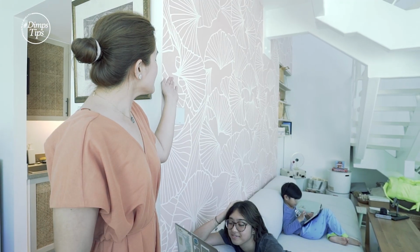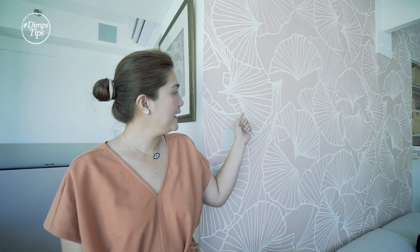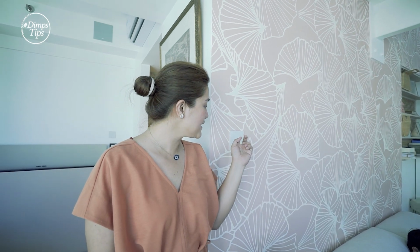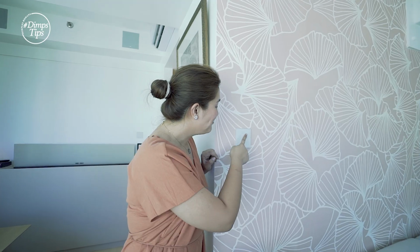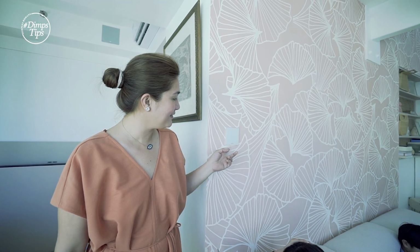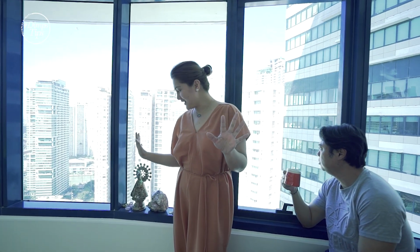Yeah, okay. So this one is a wallpaper I got from Moss Manila, Mark Bumgarner. What I love about this wallpaper, it's actually a ginkgo print. Goes with, you know, the way we wanted to do our whole home. Plus, it comes in a blush color, kaya I like that. Mas subdued lang tayo. Tapos, ito ang aming switch. Oh, ganyan siya. Ginaganon lang.